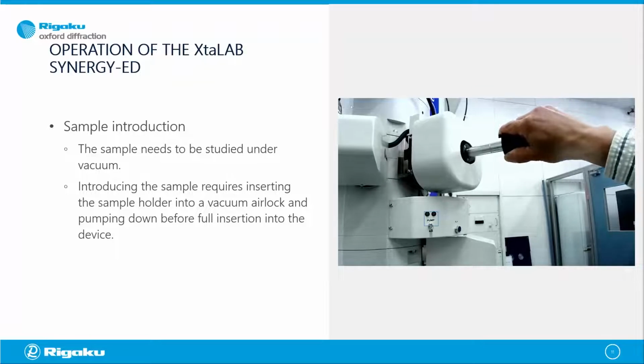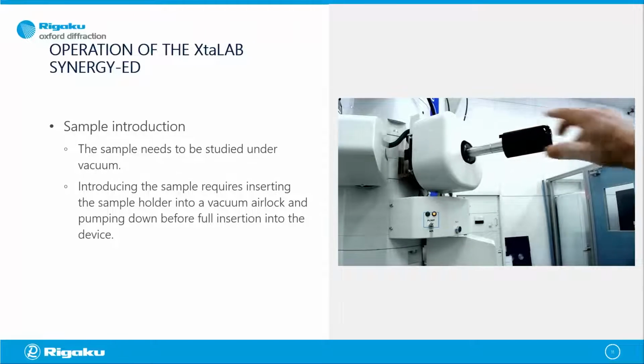So you can see now that he's putting the sample holder back in. And in a second, he'll switch on the airlock pump to evacuate the airlock. So this takes a few minutes for the vacuum to reach a good low level. And I've shortcutted the video here so that you don't have to sit and watch the whole process.